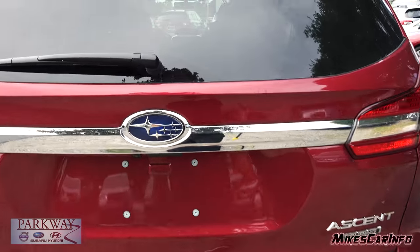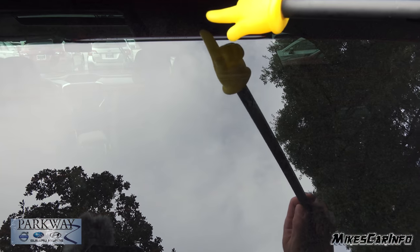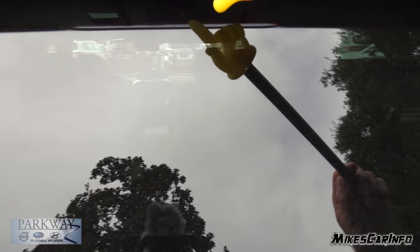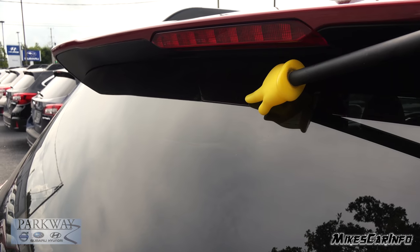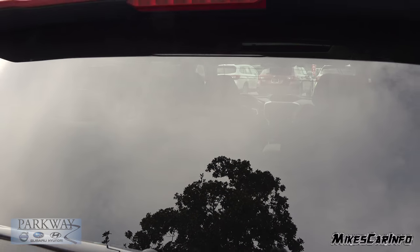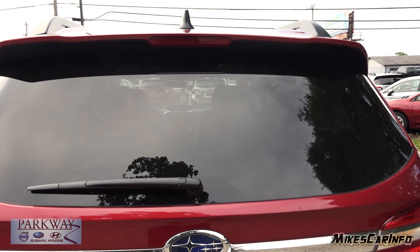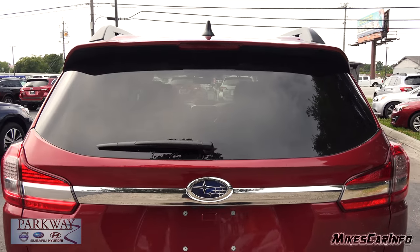Also, right up here, see if you can see it. Anyways, right up here is a camera. So in this glass is a camera. Can't really see it, but it's in this area right here. And the windshield wiper actually wipes that area clean. So this is for your rearview mirror. You have two functions on your rearview mirror, and I'll show you that when we get inside.